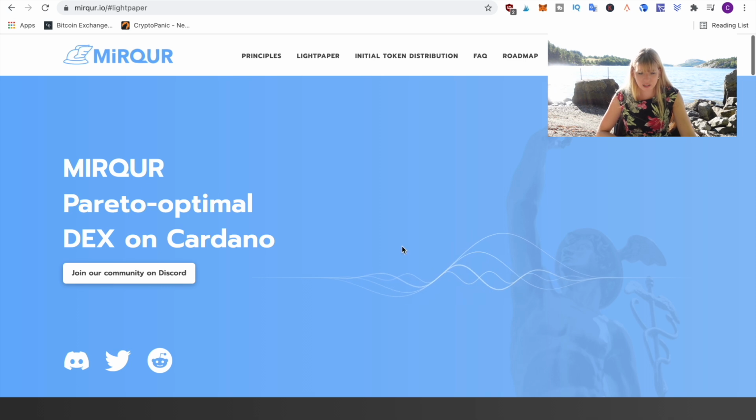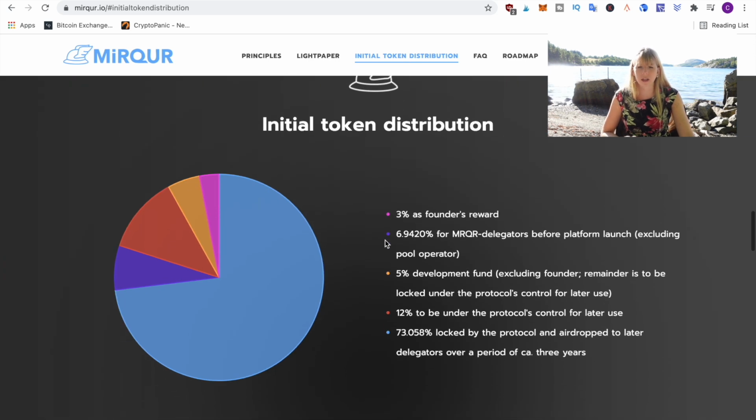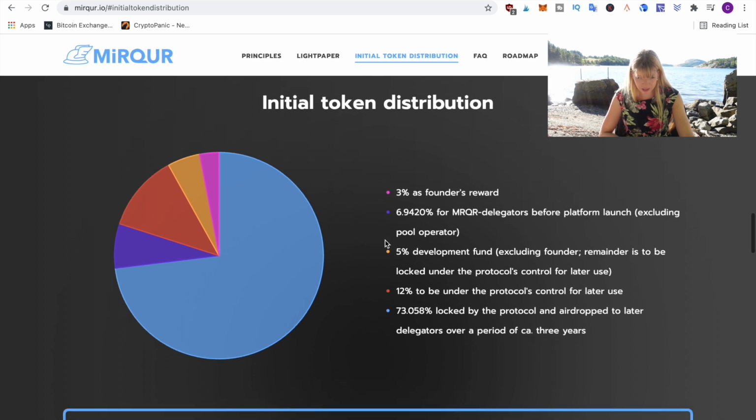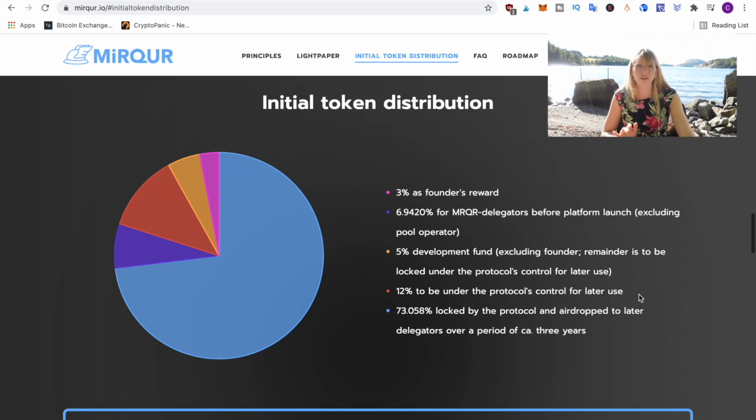So this is another decentralized exchange, and what I find particularly interesting about this one is that they will distribute most of their tokens to the community. You can see here the initial token distribution. Only 3% are for the founder, 5% for the development fund, and 12% are under the protocol's control for later use. They haven't determined what they want to do with those 12% yet. They'll let the community decide what happens with that. And then you can see the rest.